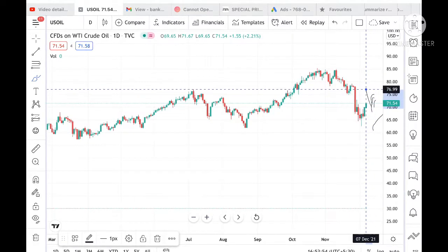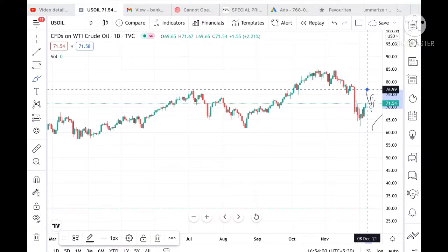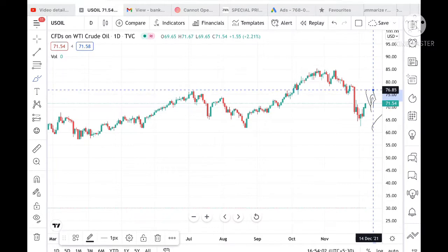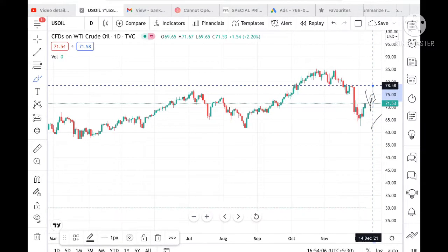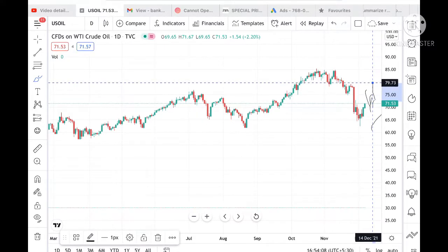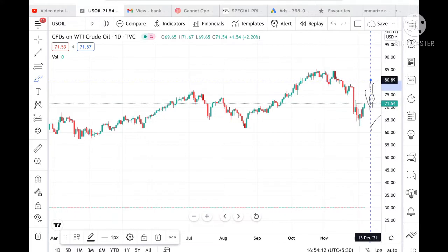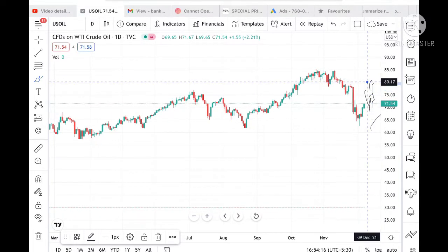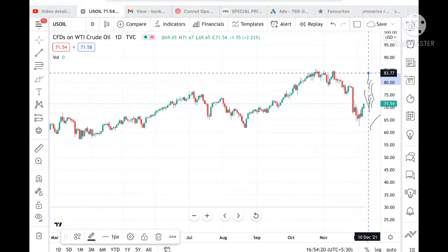And if the price sustains above this level, then we can see it can go and touch a level of 76.99. Now suppose if the price sustains above this level, then we can see it can go further upside to a level of 78.58, and from there it can go and touch a level of 79.73. And if the price sustains above this level, then it can go and touch level 81 also. And if it stays above this level, then it can go and touch level 81.90, and from there it can go and touch level 83.77.